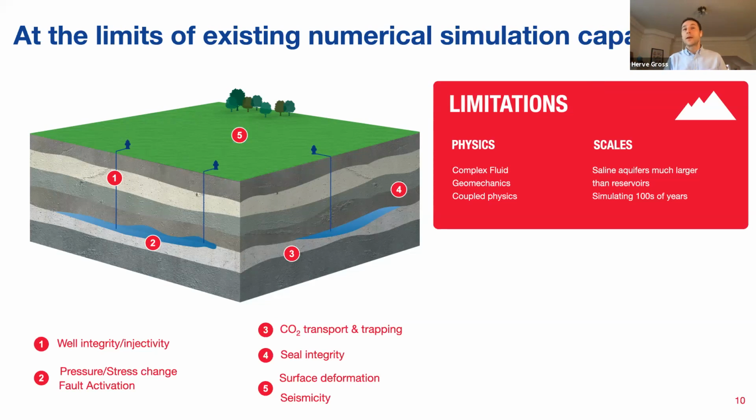Then we have to take into account geomechanics. As I told you, the major risk for CO2 storage is loss of containment. And if we have geomechanical tools in place to simulate how the rock is deforming elastically or plastically beyond reversible transformations, we have the means to assess the risks of CO2 loss of trapping. And all of that requires coupled physics. So we have fluid flow, we have geomechanics that have to be simulated together. We can't take one without the other. We can't just use a regular simulator for reservoir formations that does mass and energy transport.